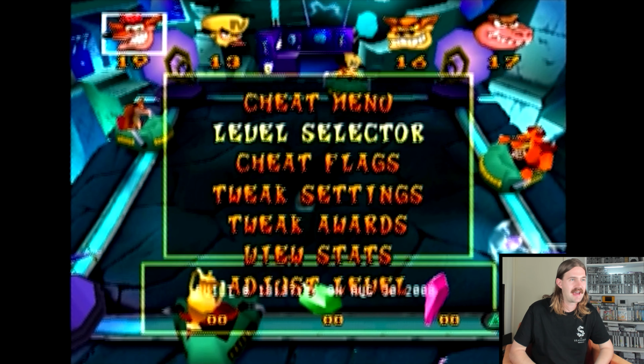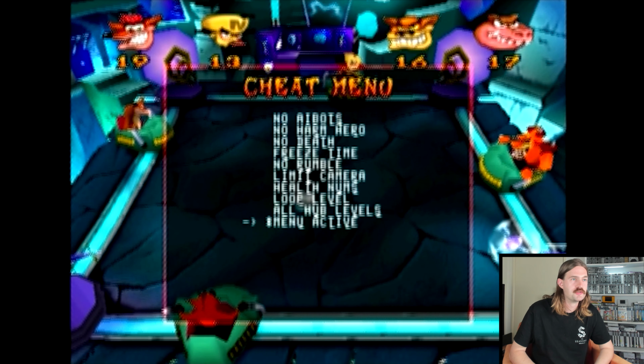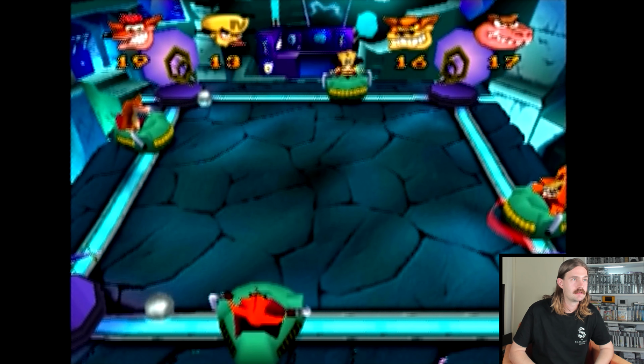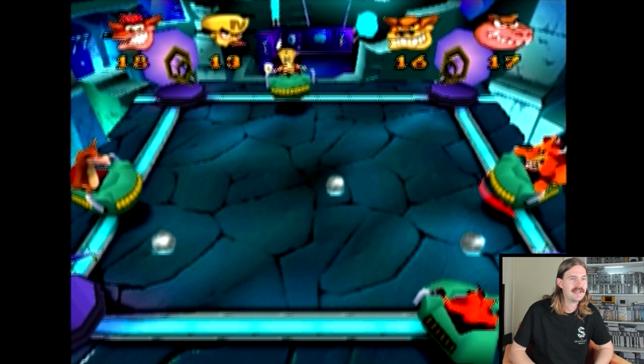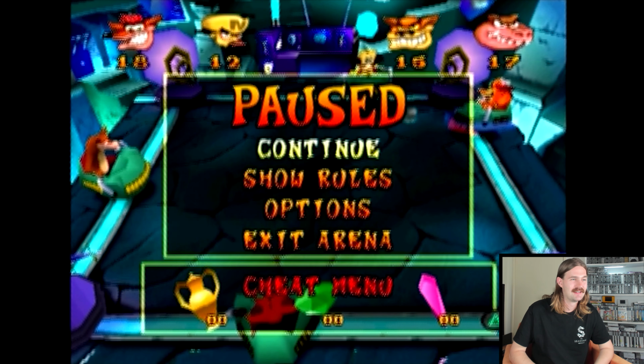Let's add a cheat. I don't know. Let's do something. Freeze time. I don't think this even had a time limit though, so that's not gonna work. Yeah. Anyway, that's that, I guess. Not really much else to show. I just wanted to show how to get into it, all the cheat menus, etc. As I said, it's not going to be a full review of Crash Bash.